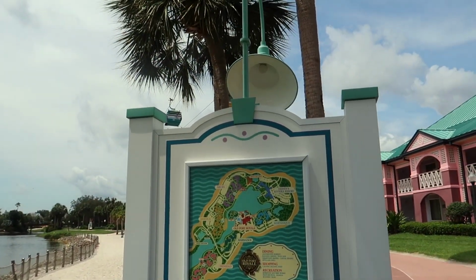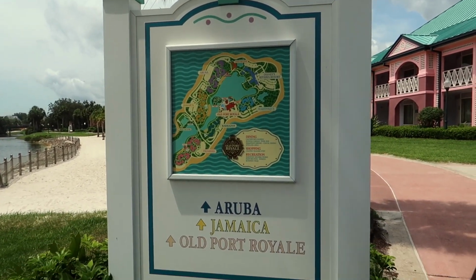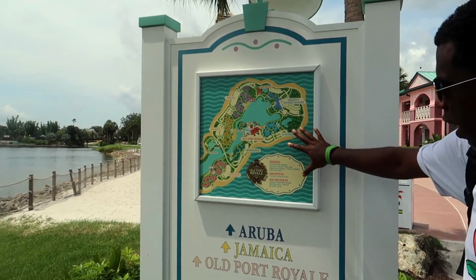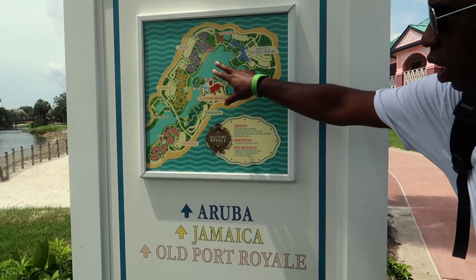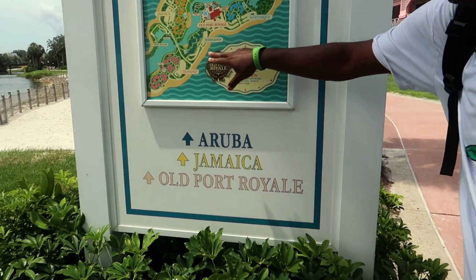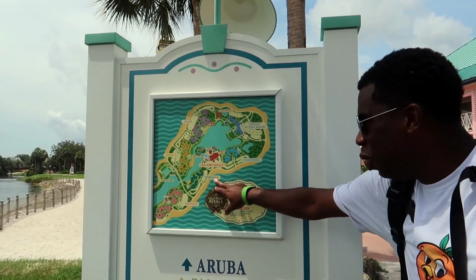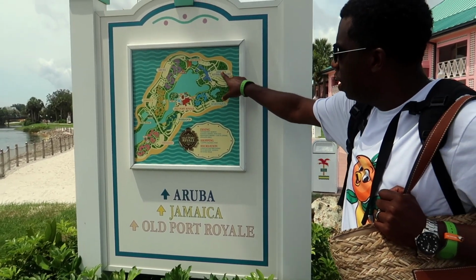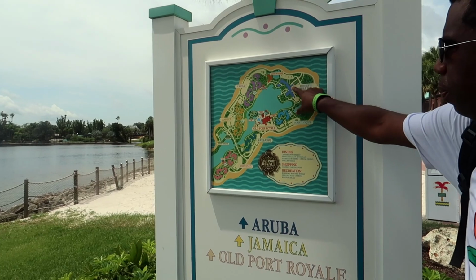Guys, so we have actually made it over to Disney's Caribbean Beach Resort right here. What do you call this, like maybe a marquee, Eric? Yeah, this is just a map of the resort, and you can see the different buildings are themed after different Caribbean islands. So you have Aruba, Jamaica, Barbados, Trinidad, Martinique. I think they used to have, where Riviera is, Turks and Caicos. They tore down a couple of buildings.